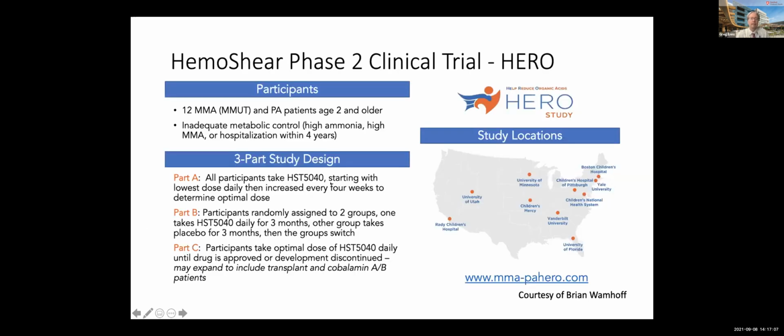The study is looking for 12 patients who have methylmalonic or propionic acidemias and is aimed at children 2 years of age and older. These individuals need to have evidence of some inadequacy in their metabolic control, for example, a high ammonia, a high MMA level, or hospitalization because of their illness within the past 4 years.